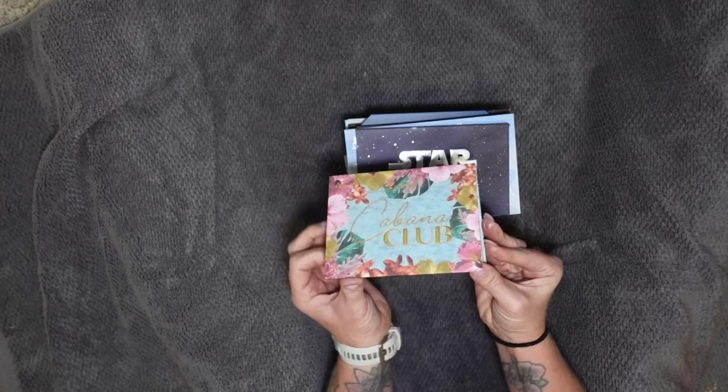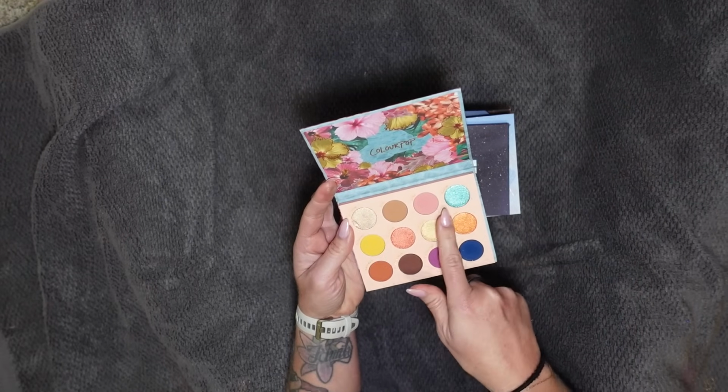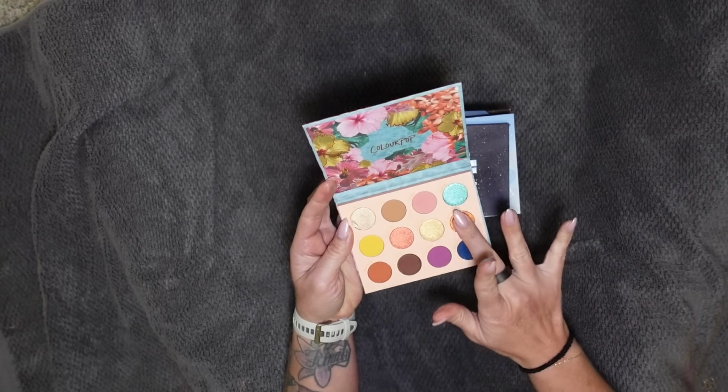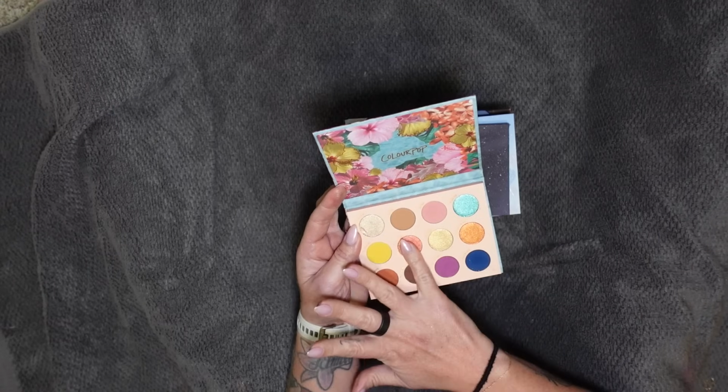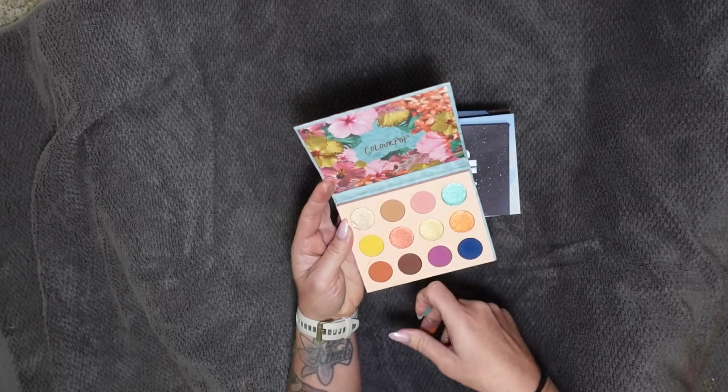Oh, Cabana Club is so cute. I love this color story. So you've got some of the moody, deeper tones, but then you've got the pops of color, this green, the orange, gold, the peachy shade. So much fun. This is definitely summer vibes. I need to play around with this one.